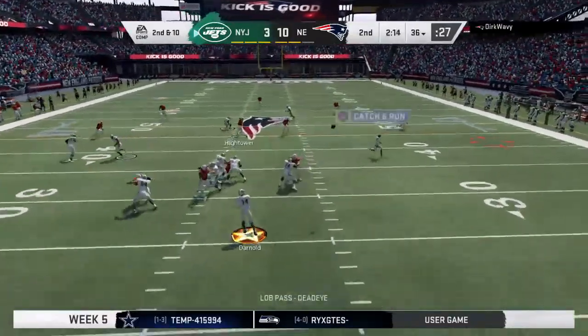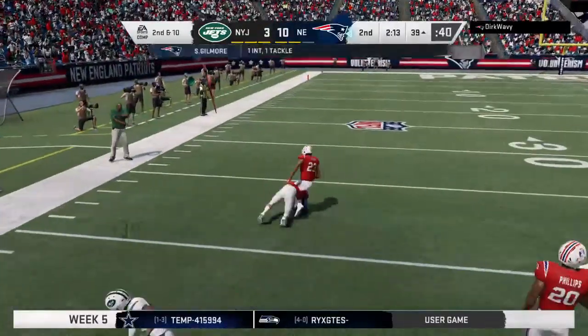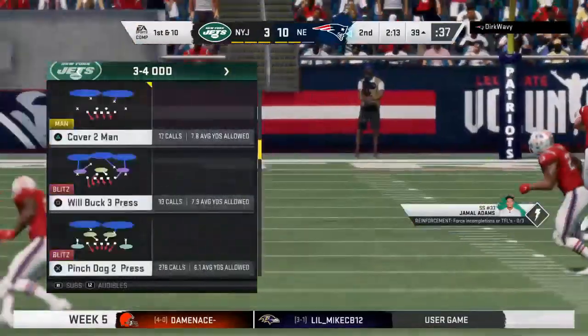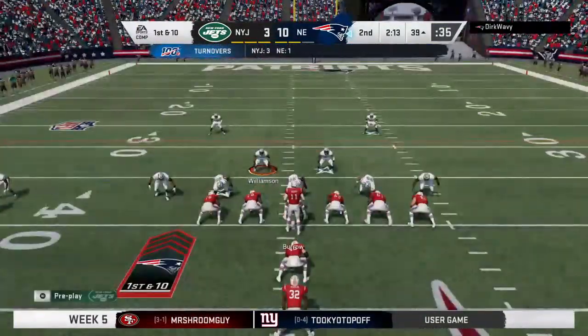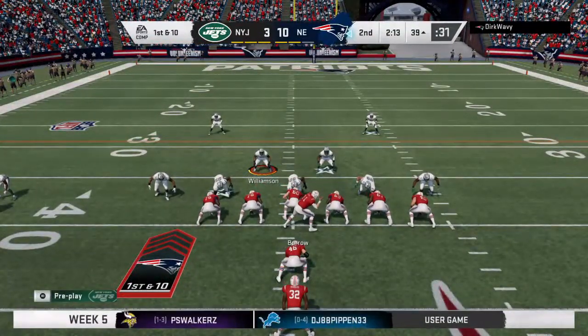Here's Darnold. And for the 3rd time here in this half, it's intercepted. Picked off by Stephon Gilmore. And his guys are going to take over at the 39-yard line. So from the 39 now, they'll come up on a 1st and 10.